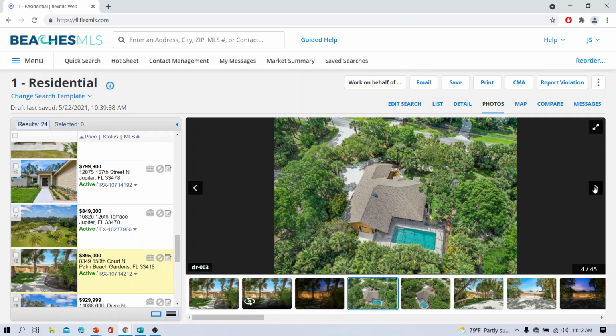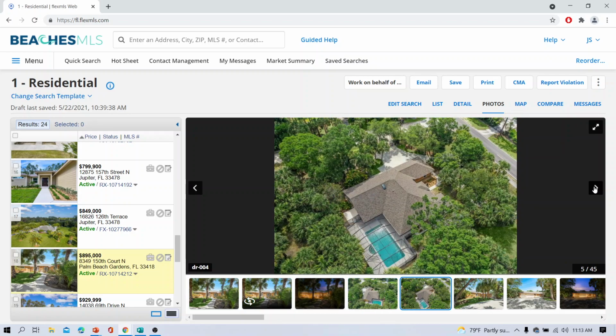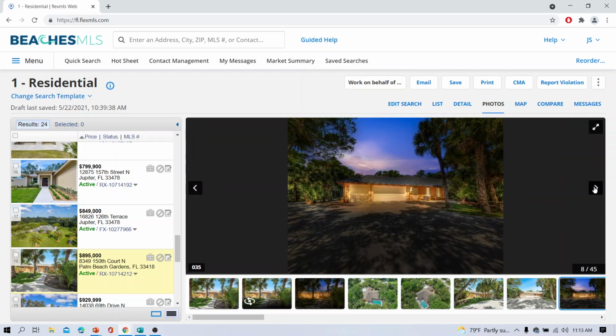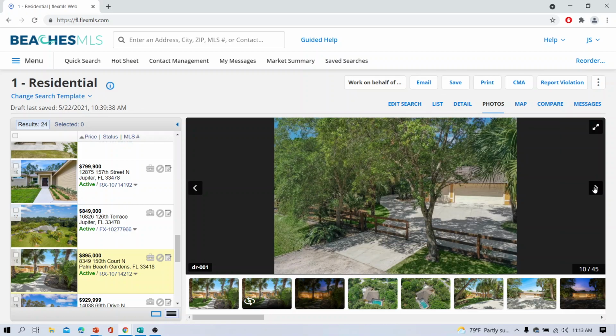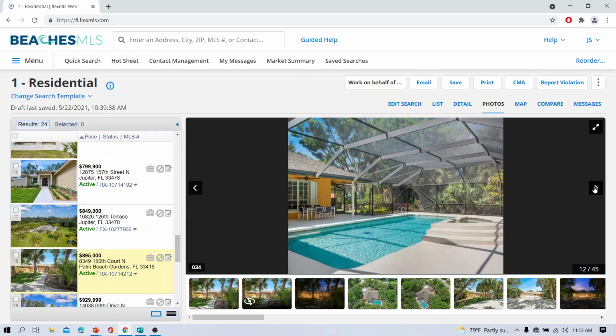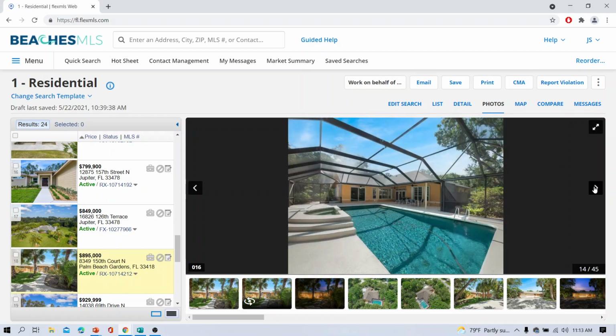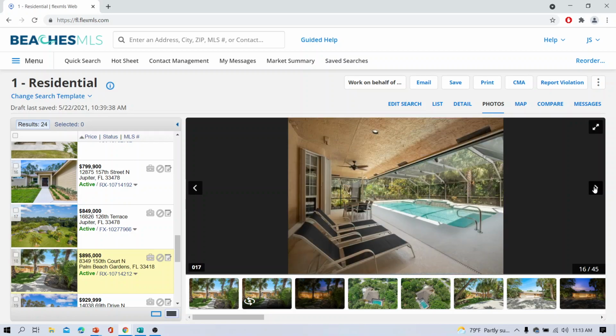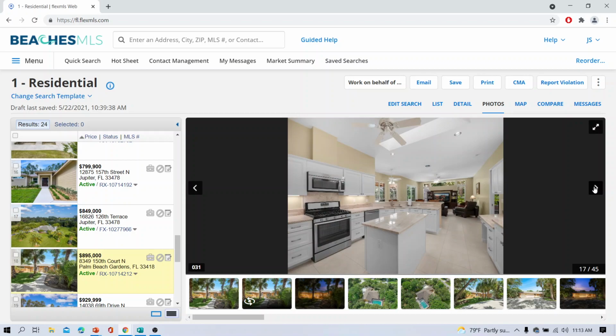But it's very country, just like Jupiter Farms. And it's not far from Abacoa. So you go through Abacoa to gain entrance to this private community, which is really private. It's like tucked away. It's like you're in the country, but you're only 5 or 10 minutes from Jupiter's Abacoa, which is a very festive area.